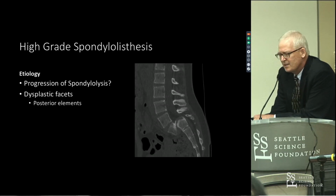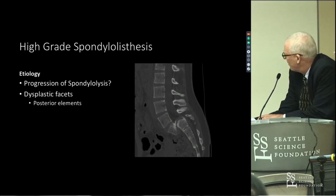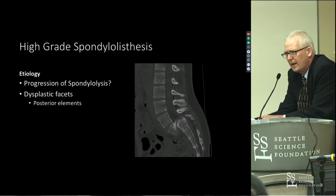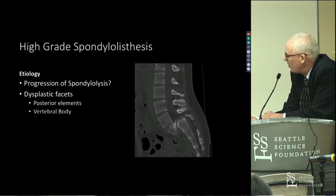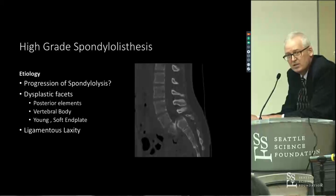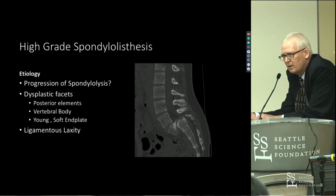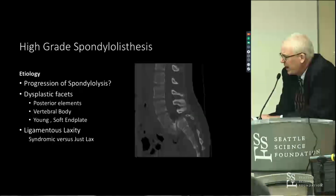So first of all, they're not progression of isthmic spondylolisthesis. They're usually dysplastic facets or short vertebral bodies. They usually are in kids where they had some sort of defect that led to a little spondylolisthesis when they were young, and the anterior end plate is soft and cartilaginous, and the mechanics wear down the front. So they get this rounded off joint, and they slip. A lot of them have soft end plates when they're young, and a lot of them have ligamentous laxity. So they may have a syndrome. They may have neurofibromatosis or Loeys-Dietz or whatever, but they may be subclinical, just really loose kids, right?